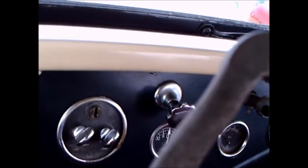And you'll notice that there's nothing really fancy about the dash. Early 20s, things were still very functional. Not a lot of decoration. Emergency brake and four shift.